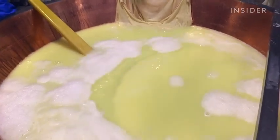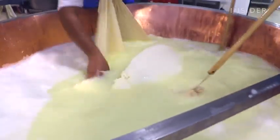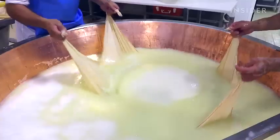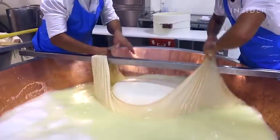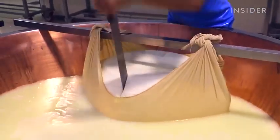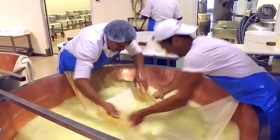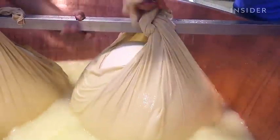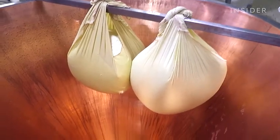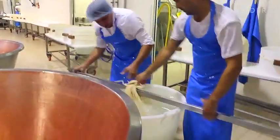45 minutes later, here it is, a compact mass of curd, weighing 220 pounds. This mass is the equivalent of 2 cheese wheels and is split carefully by workers with linen clothes. Each half is then transferred into molds.